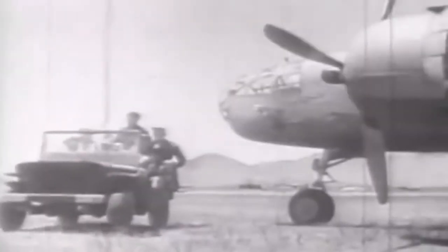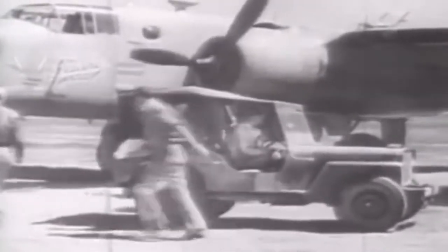Mitchells supported the British 8th Army's great offensive at El Alamein. They struck at German troop concentrations, gun positions, and vehicles. The struggle in the Middle East proved to be a painful introduction to war for many American air crews.